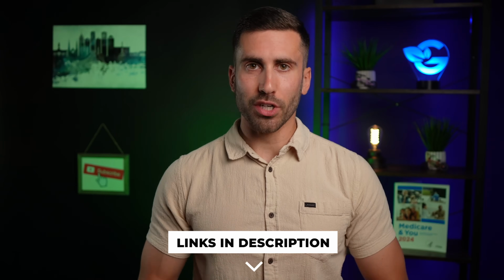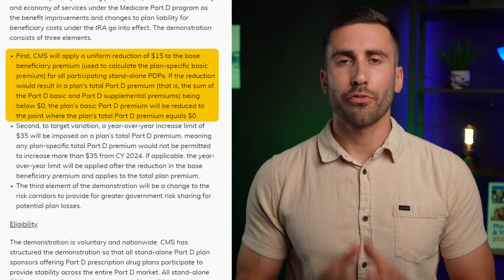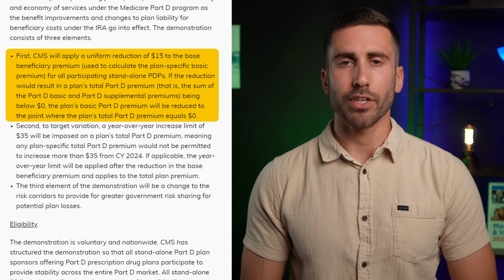Remember, we will have much more clarity on all of these changes when the full plan details are finally released on October 1st. For now, here are the details so you can get ahead of things. First, let's discuss the $15 per month reduction in the base beneficiary premium. Now, this might sound confusing, but it essentially is directly reducing the monthly premiums for a Part D plan.